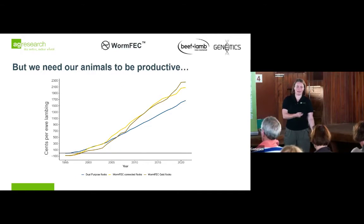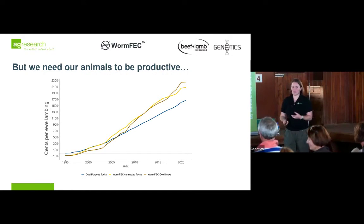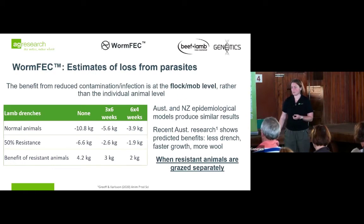But we need our animals to be productive, which is often one of the big things that people say. And as we can show here, this is New Zealand maternal worth, and once again, blue's industry average. The two gold ones are either worm-fed connected or worm-fed gold, and they are still trending above average for the national flock for maternal worth. So while there might be some negative genetic correlations, they are small. And if you use index selection, if you're selecting an animal on something like maternal worth plus FEC, you're still able to make progress in both, which is one of the main things I wanted to push, because people quite often think that an animal that's disease resistant can't be productive.